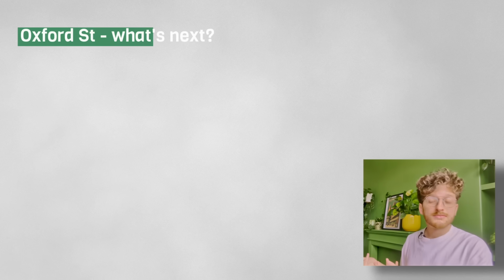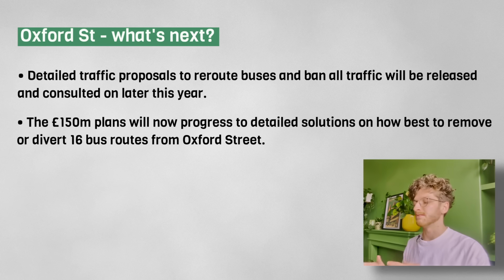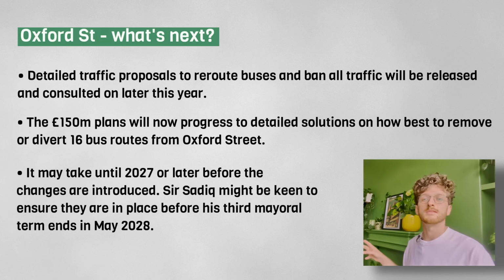So what's next for Oxford Street? Detailed traffic proposals are going to be released later in the year that will say how these bus routes are going to be rerouted, and it's likely that the mayor will want the full stretch to be pedestrianised before his term ends in 2028.